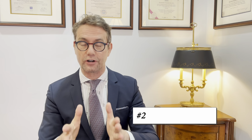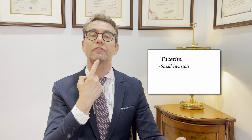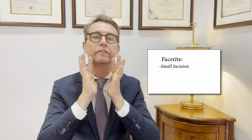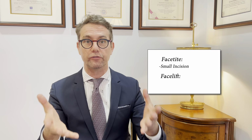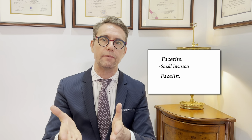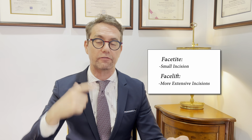Because the FaceTite procedure is done with just liposuction and radiofrequency, and the skin is not removed, the incisions are going to be much smaller. Typically it's a tiny incision right underneath the chin, and through that incision the doctor can pass the cannula and treat the area of the lower face and the neck with liposuction and radiofrequency. With the facelift, on the other hand, since we need to remove that extra skin, it's not going to tighten itself, so we have to make more extensive incisions. One would typically hide under the chin if we do a neck tightening type of procedure, and then the incisions would hide around the ear.